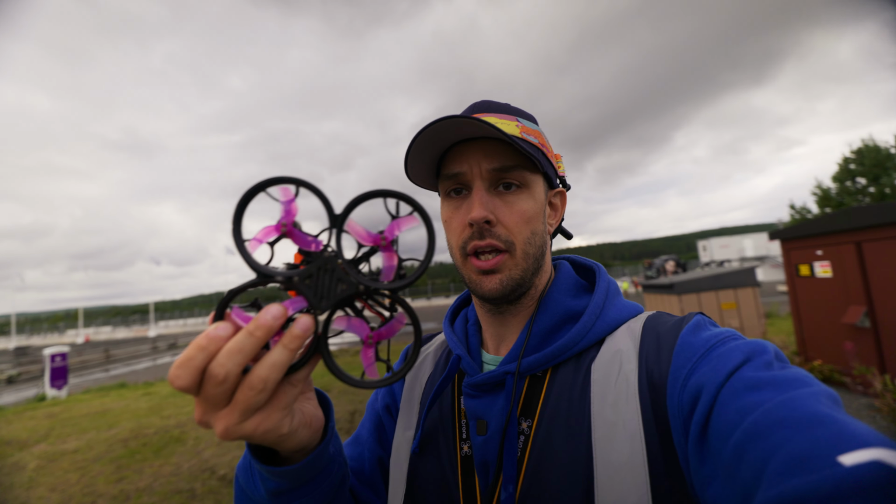Last year I flew the 5-inch around the track when they were doing the parade lap. Doesn't look very fun in my honest opinion, so this year I'm not going to fly the track, I think. Perhaps one pack at most, but I don't even think that, so instead I'm going to fly the whoop.